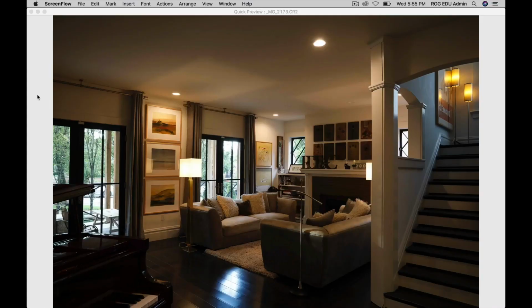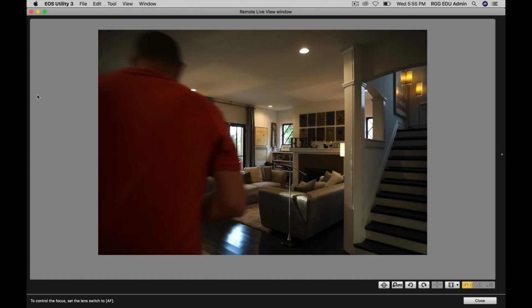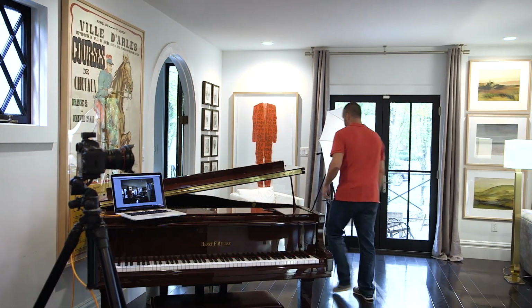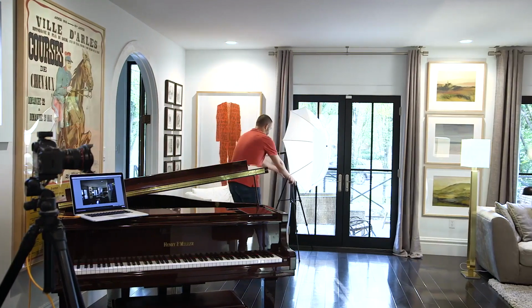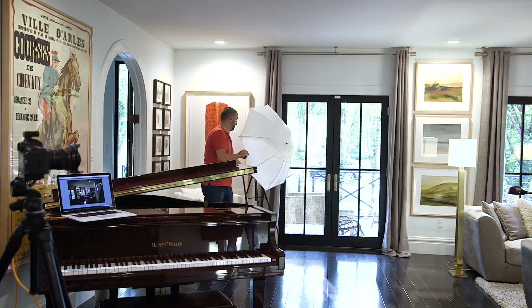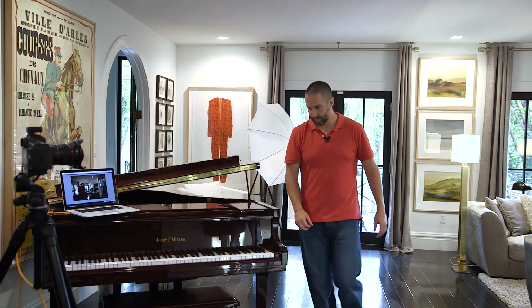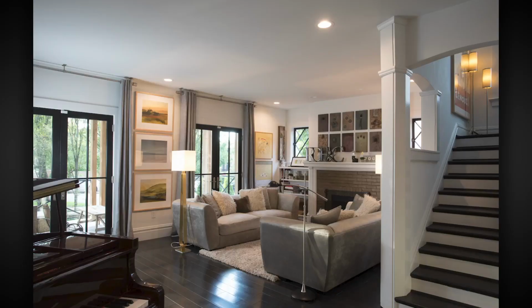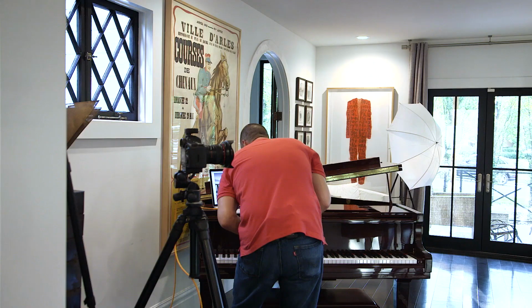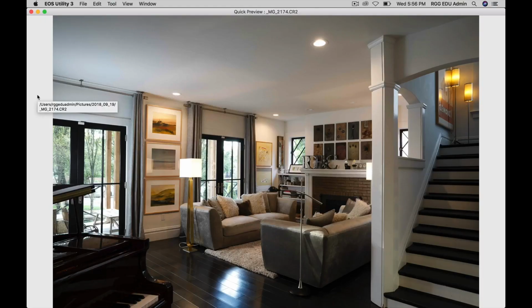We'll switch back over to live view. Okay, so that is completely in our frame. I'm actually gonna probably have to scooch this chair back a little bit so I can pull this umbrella out. Okay. We definitely got brighter. It does look pretty natural. It looks like the light is actually coming through that French door there, so that's a good thing.